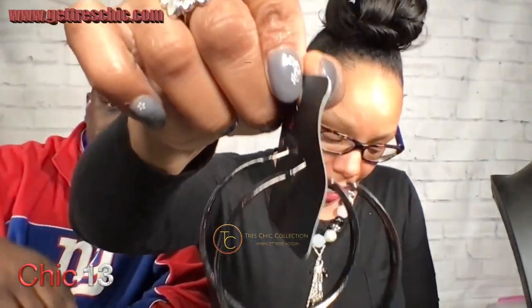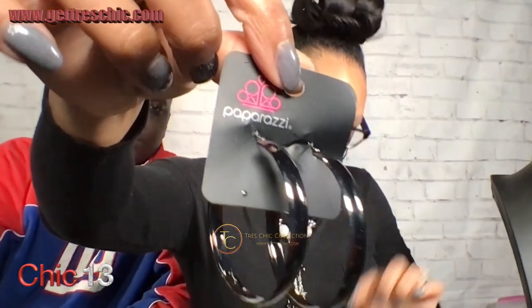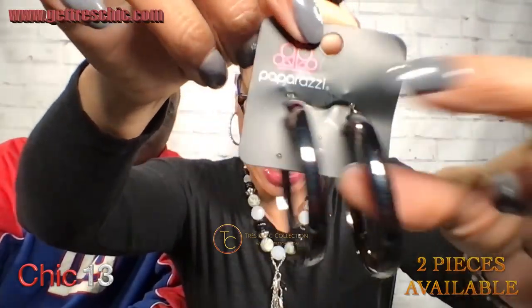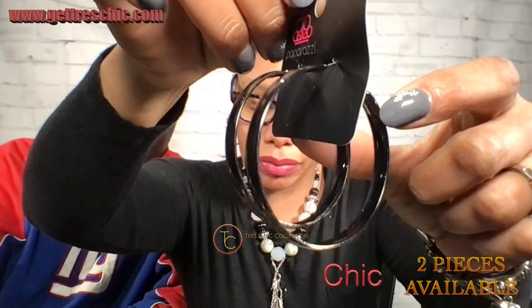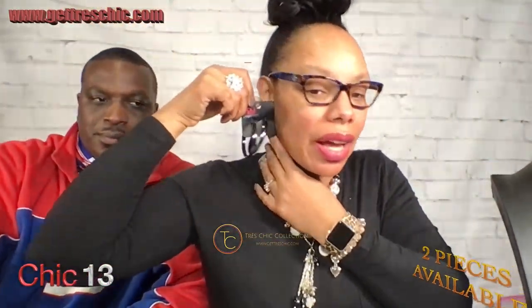So next up, I actually have a pair of gunmetal hoops. Now I only have 2 of these hoops left, okay? It's called A Double Feature, all right? So it's a really, really nice, highly polished hoop, all right? Really nice size, not too big, not too small, okay? Super cute, looks cute with your hair up or down.